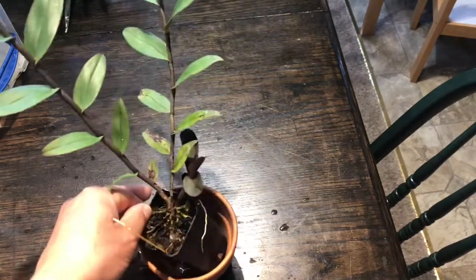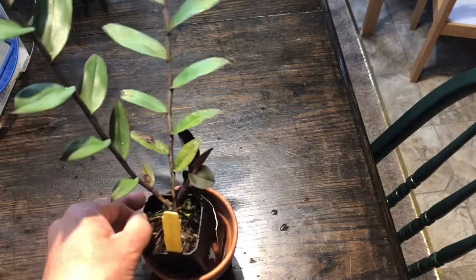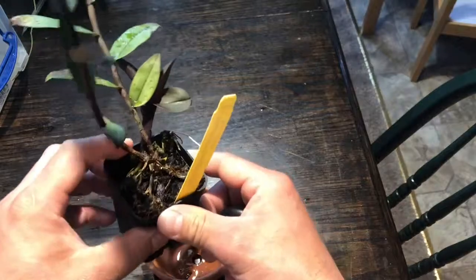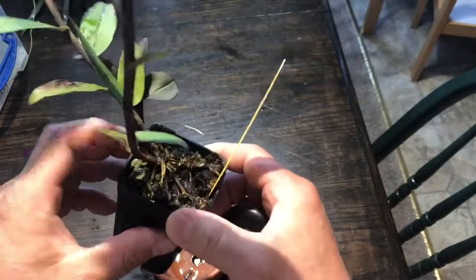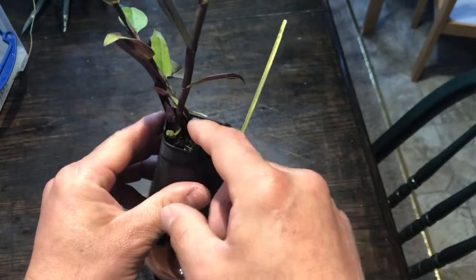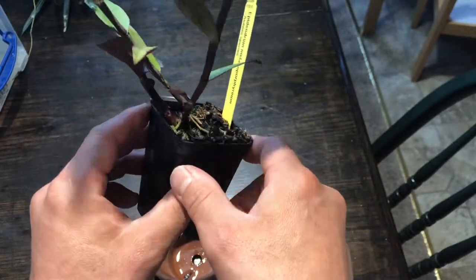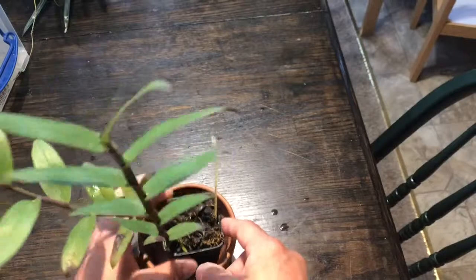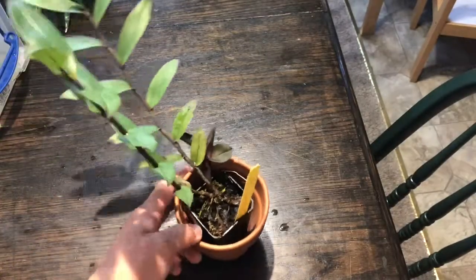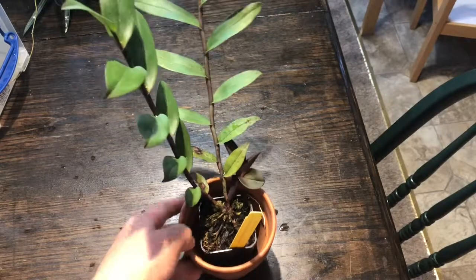Trying to see if there's any new roots coming out. That's probably when I should repot, but I just can't find it. These roots are from this cane, so yeah, I don't know. I don't really know about this orchid. All I know is it's growing. That's all I care for at this point.